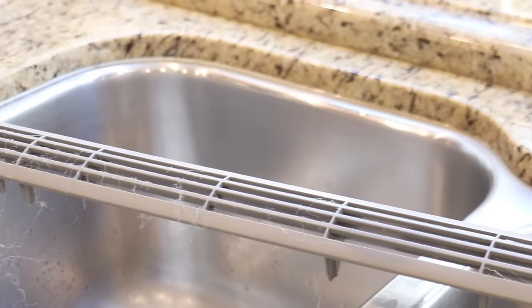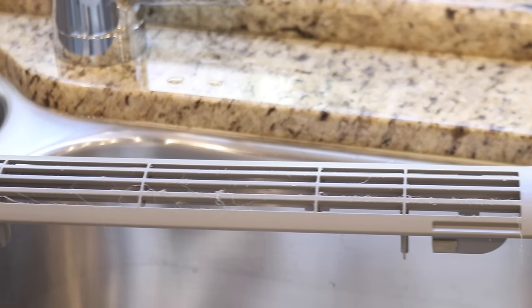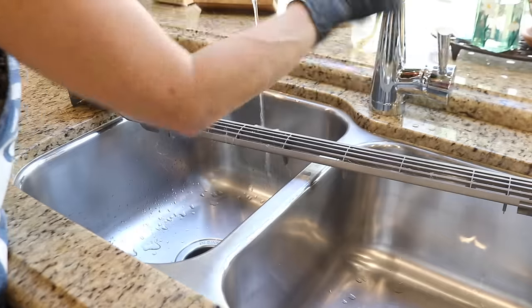I was surprised to see that the grill cover wasn't that bad, and I wanted to mop the floor before I put the grill back, so I just rinsed it off and set it aside to dry while I finished up in the kitchen.